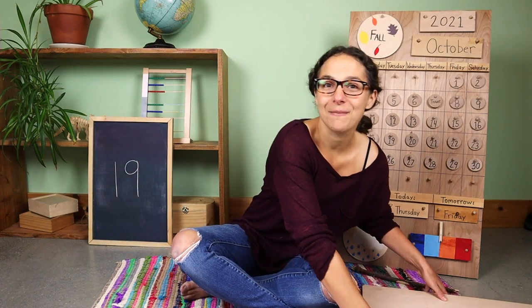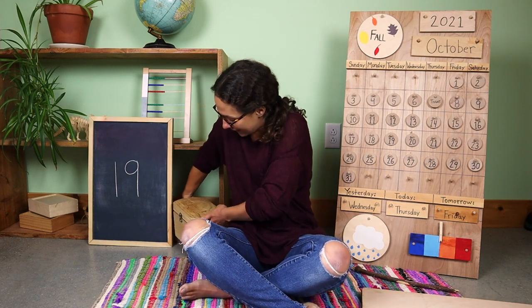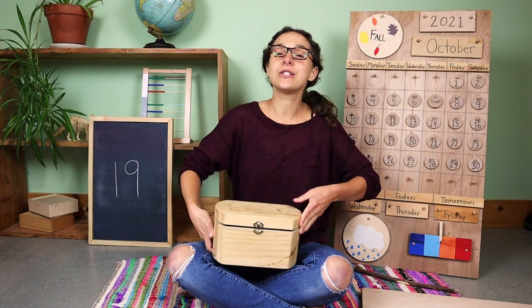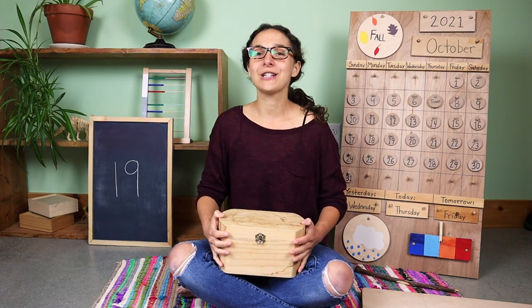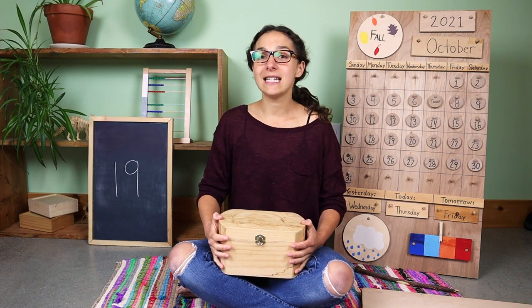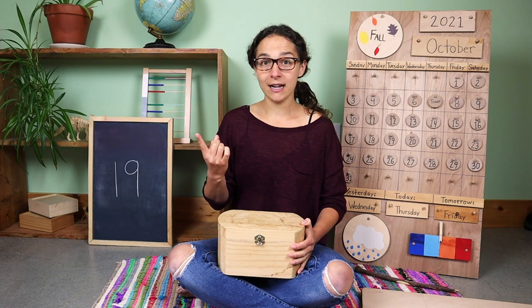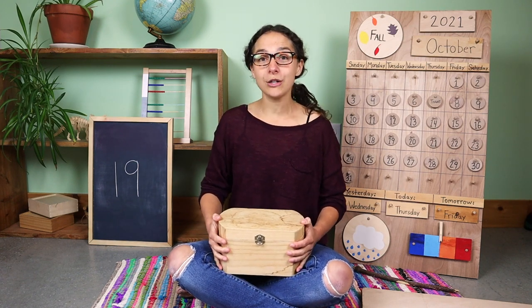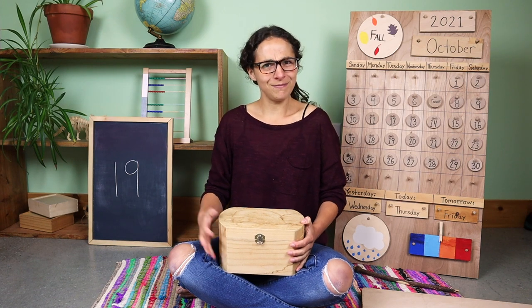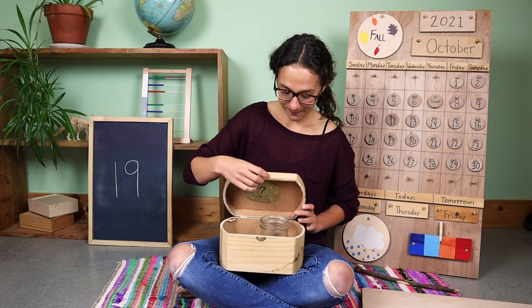So I have something today inside of the letter box. It starts with the letter wuh. W. Here's your first clue. This is a type of a liquid. This liquid you can drink, you can swim in, and you can also use it to wash yourself. What could it be? Let's take a look.